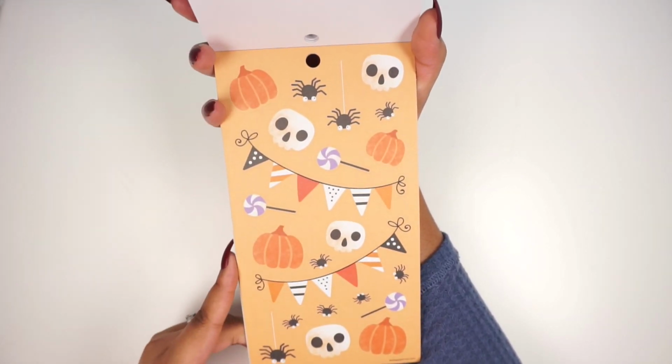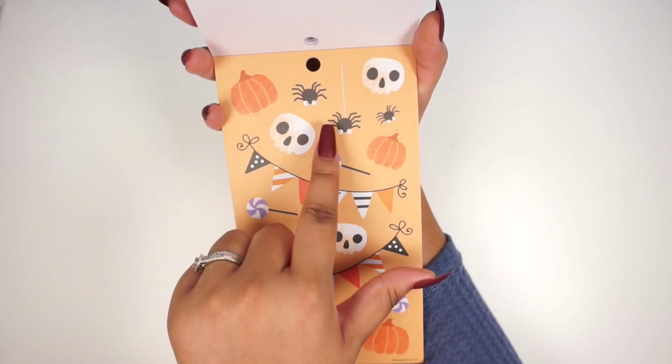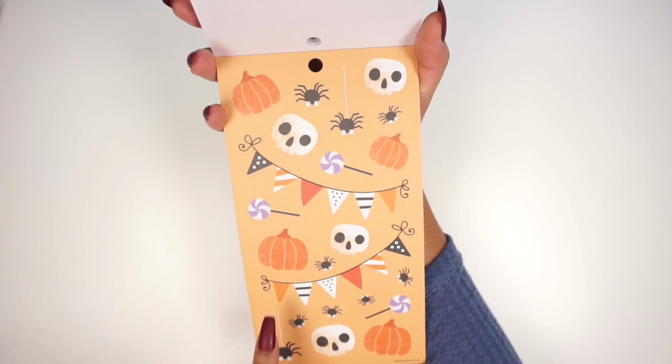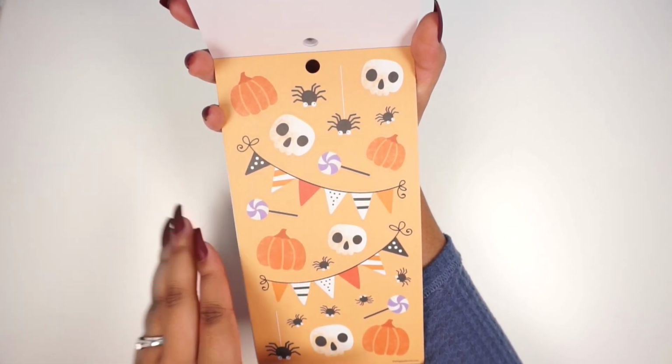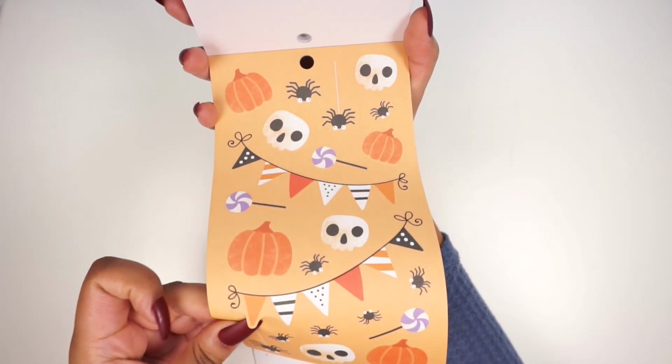Then we have this page of paper stickers with Halloween themed things on there. Skulls, spiders, this banner here for a Halloween party, suckers, pumpkins, and then because this page is orange, when you take it off, it'll be outlined in orange.